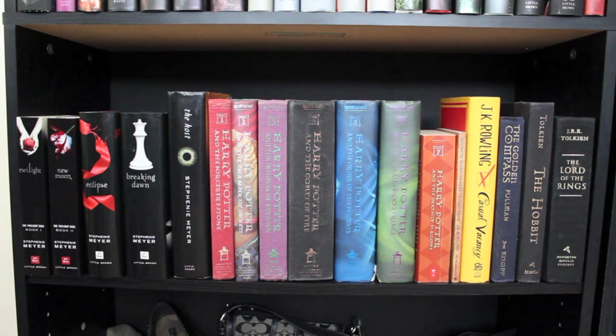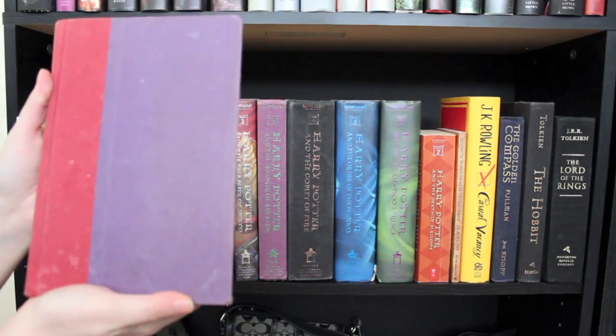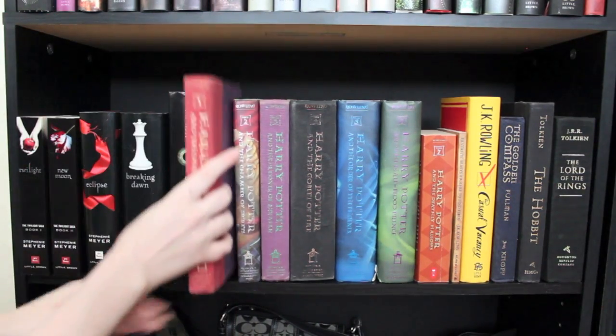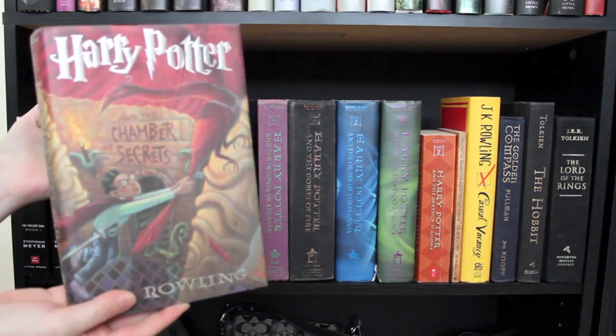Many of them are missing dust jackets and are kind of beat up. All of my Harry Potter books, except for the 7th one, are original first American editions. Harry Potter and the Sorcerer's Stone. I got this when I was 12. Don't judge me for the bad condition of this book. Then I have Chamber of Secrets, which has a dust jacket miraculously.